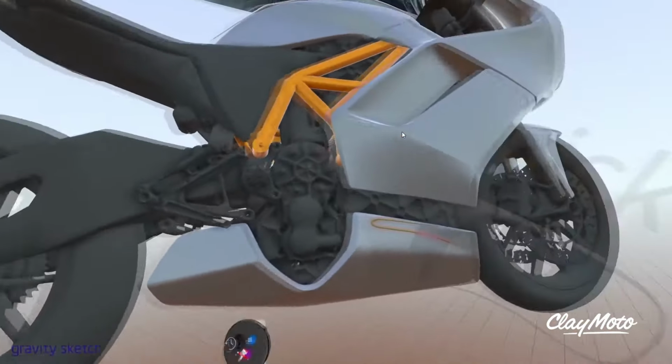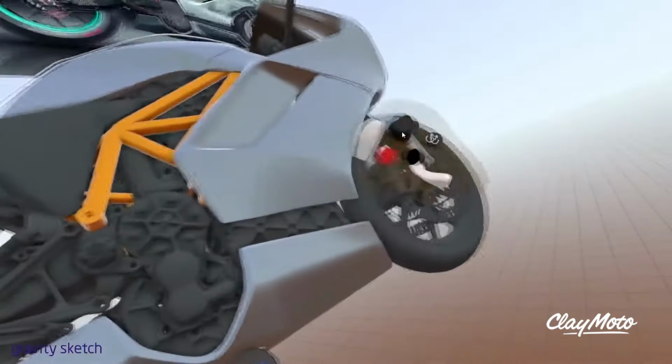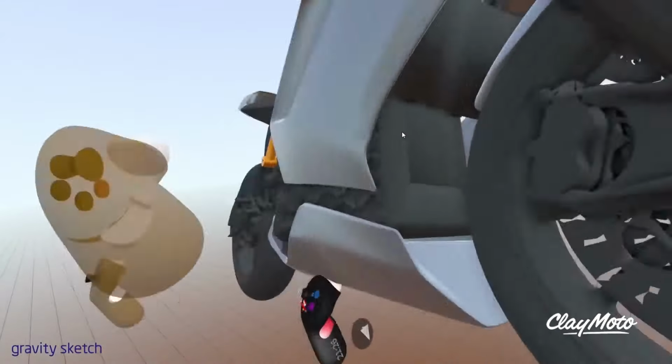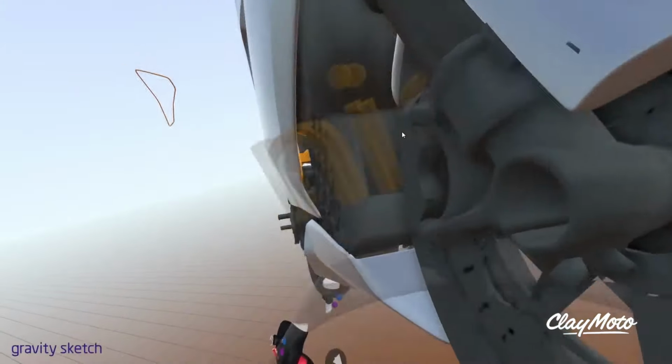It's just making things a lot faster, and just being able to see it in real, effectively stand next to it, stand over the bike, sit on it. It's an experience that you'll have, and you just go, okay, I get it. You may not be able to get it until you put that headset on.